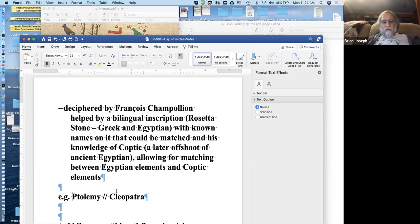And so there were names in the Greek that were familiar, and what Champollion eventually was able to do was to match certain portions of the hieroglyphic representation with the names, and work from there to something that gave a representation of the name Ptolemy and Cleopatra. So it was this sort of chance find, this bilingual inscription, that propelled him on the way to decipherment.